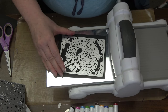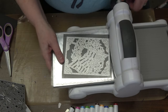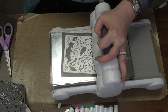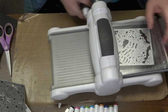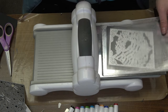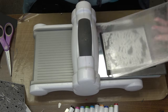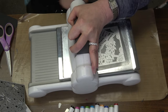And I will rotate at the end. It may not need it because this is just black cardstock. There's no coating on the top. This is probably 100-pound black cardstock is what I'm using. So simply defined, I have 100-pound and 80-pound both in black and in white. I'm gonna rotate just to be on the safe side. And I'm gonna do this twice. So I'm gonna do a wash, rinse, and repeat.